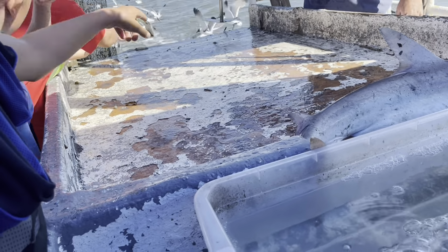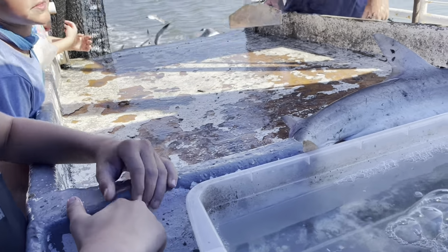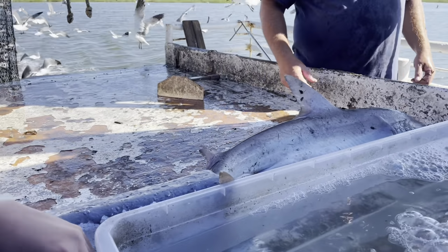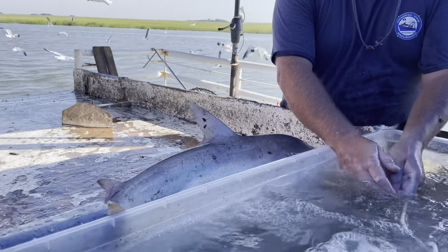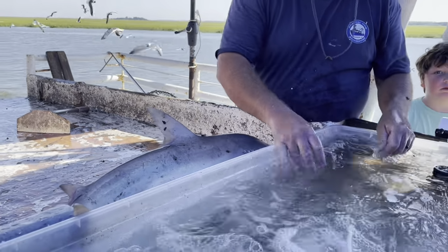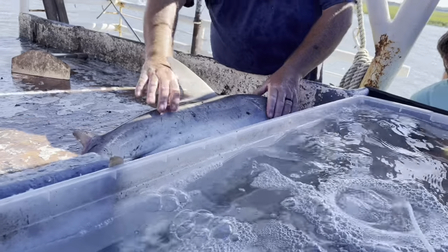Look at the squid. Bye-bye, squid. Oh, it's squid ink right there. All right. Let's put the shark in here.